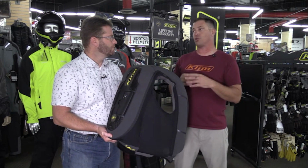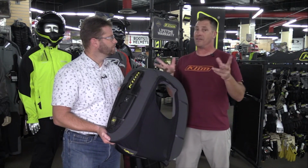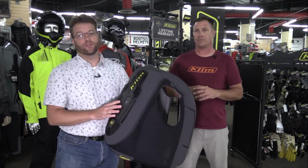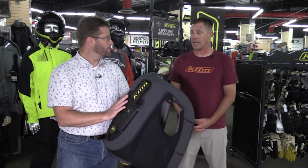There's also an additional track package. So if you're a guy who rides on the street and also goes to the track on the weekends, $25 a year will get you that track algorithm as well. Interesting. So different algorithms in the brain for whether you're riding on the street or on the track. So the vest itself is about $399.